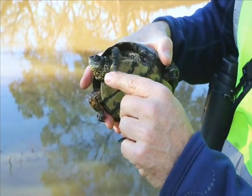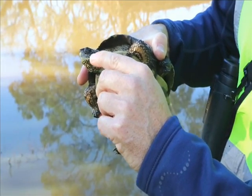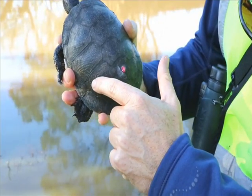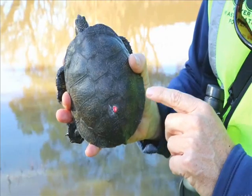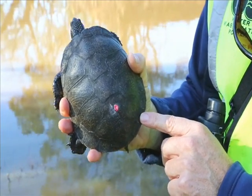Also, she has markings on her face, whereas a male would have much lighter, sort of yellowish or whitish, on the nose and face. And we glued a little red dot onto a different scute for each turtle we caught, so that perhaps in the next year or so we can monitor the individuals in the population over time.